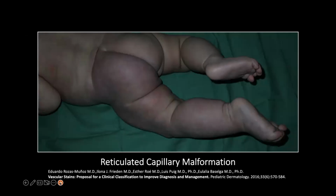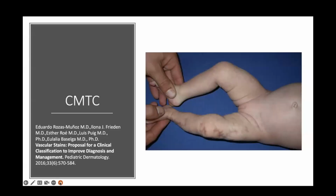But what if you feel that leg and it feels smaller? We've got a name for that. So that would be CMTC, cutis marmorata telangiectatica congenita, the fancy word, but the leg is a bit smaller. This one tends to fade over time. The legs tend to improve. The reticulated port wine stain tends to stick around for a little bit.